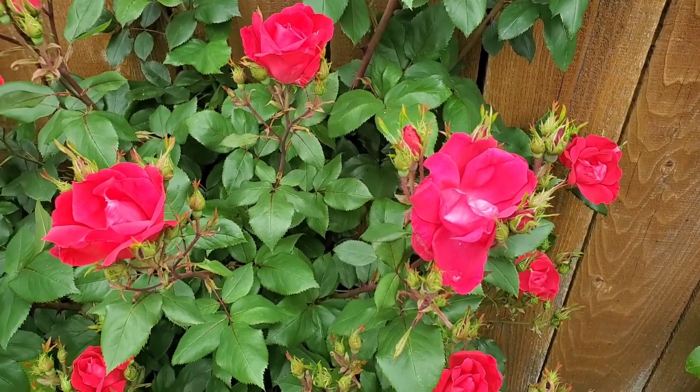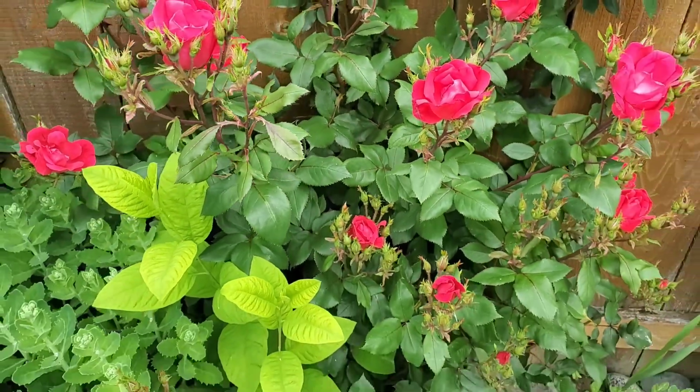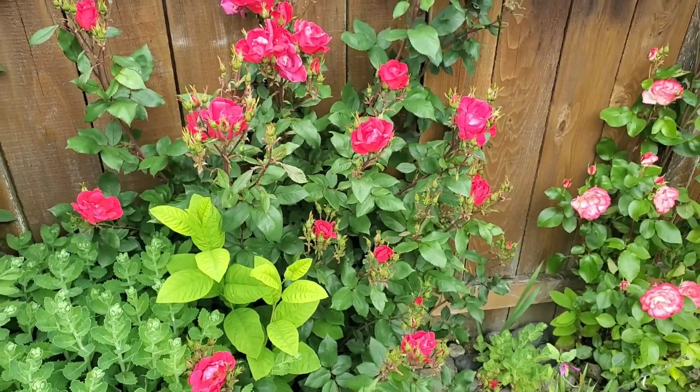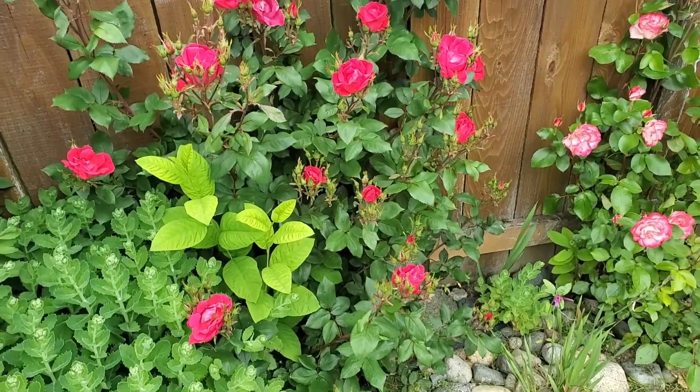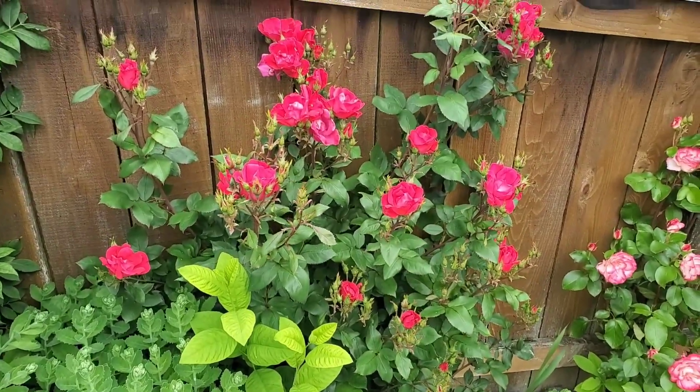I don't have too many scented roses in my yard because I'm actually super allergic to fragrances. So that's one of the main reasons I try not to get too many fragrant flowers, although I do have some in my yard.